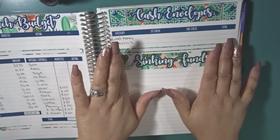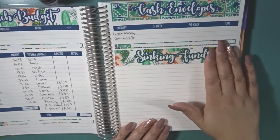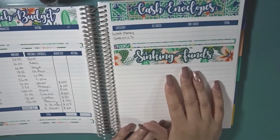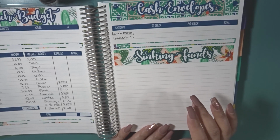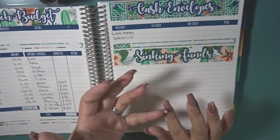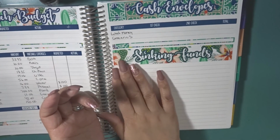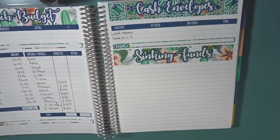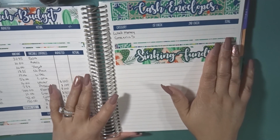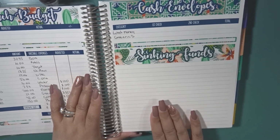Okay, now my sinking funds. So sinking funds, I think somebody had asked me, one of my friends or whatever, they were like, with sinking funds, this is my take on the sinking funds. Sinking funds could be for bills that you have coming up. For example, if you pay your insurance every 6 months and you want to start taking money out so that way you don't have to pay that full $600, or different things that you're saving for. So I'm saving for several different things, and so that's what my sinking funds is for.